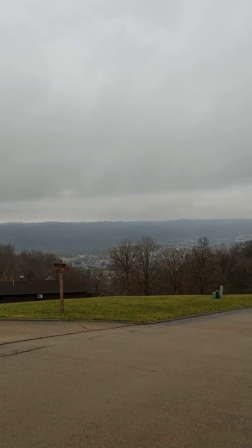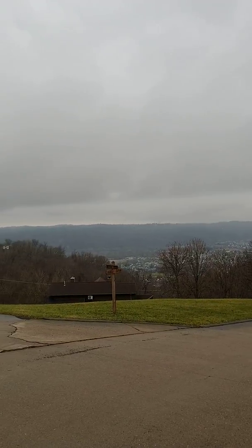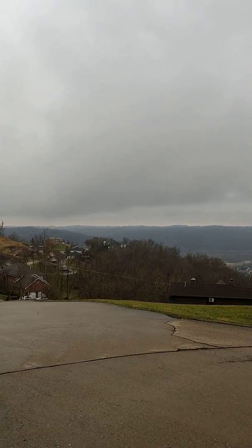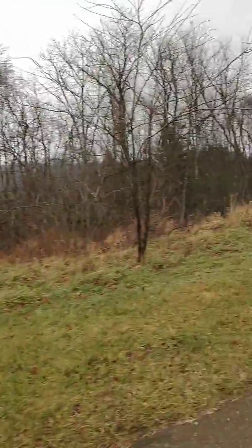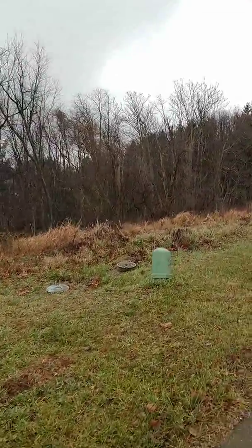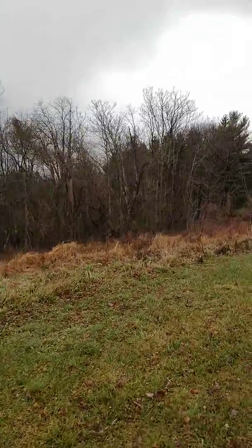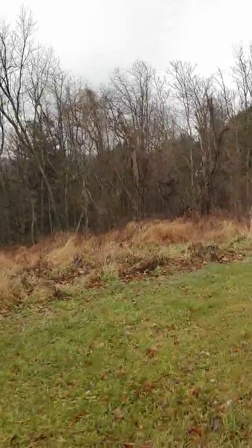Just awesome. You can see the prison. Even on this kind of dreary winter January day, it's still a fantastic view. So if you're looking to build a house in Moundsville, give me a call. Two building lots, $30,000 each. Buy one, buy them both. You've got electric, water, and sewer on site, as well as gas. These are ready to go.